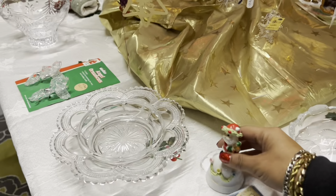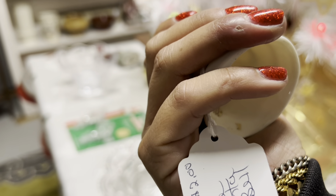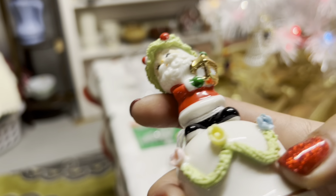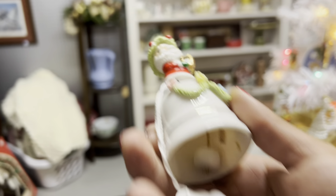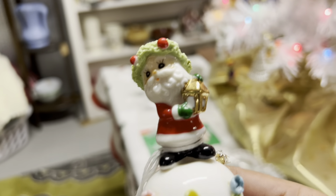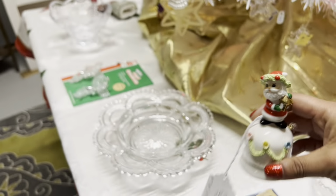Here's one of the Napco-ware spaghetti bone china bells. It's only $2. Making sure it's not missing any of its petals. A lot of the times these are chipped. Some more is like 80s Taiwan. I've had it a bunch of times. It's a really good deal and I could easily make some money on it. I'm just kind of sick of seeing them, honestly. Don't hate me for it.